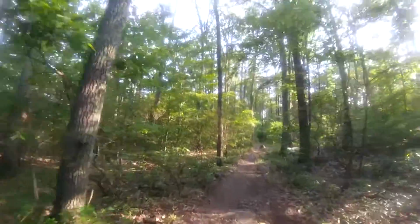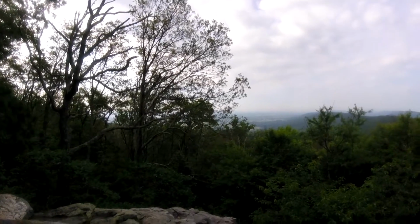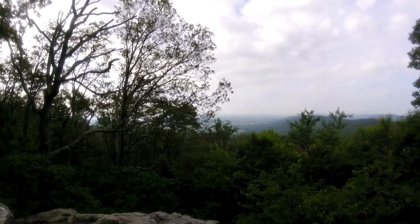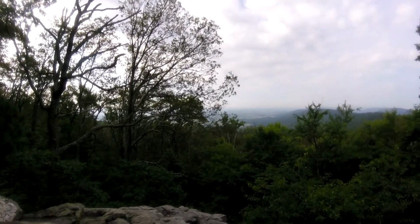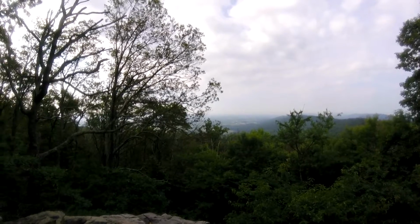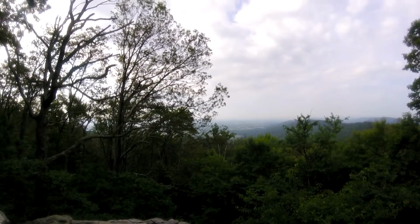All right, I'm getting my miles. There's a view from White Rock Cliff. And you can probably tell it's pretty humid out there. Kind of hazy. It looks like clouds are rolling in. It was nice and clear earlier, but it's starting to get overcast. I think we're going to get that rain. I just don't know how soon. But for now it's still pretty nice. Temperature's down. Enjoying the walk.